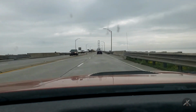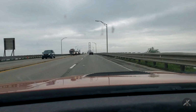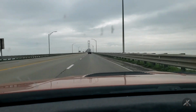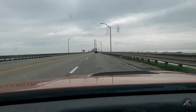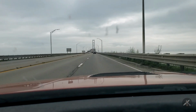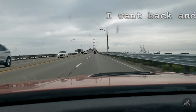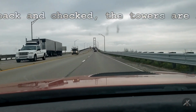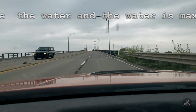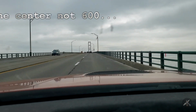For those of you who aren't from Michigan or familiar with Michigan, this is the Mackinac Bridge. It connects Lower Michigan and the Upper Peninsula. This bridge is 5 miles long. The towers are something over, I don't remember the exact number, 500 or 550 feet. The depth of the water is about 600 feet. So this was quite an engineering feat to put this bridge in. And of course, one of Michigan's most famous landmarks. It's only been here since 1957. It took them that long to figure out how to build one.